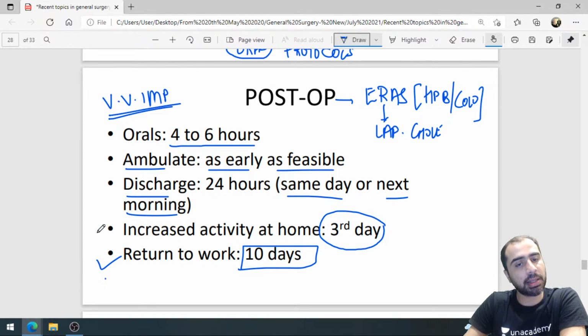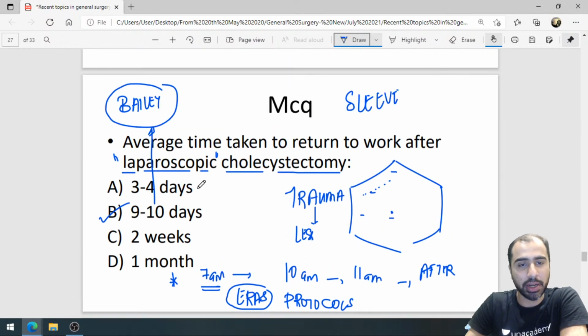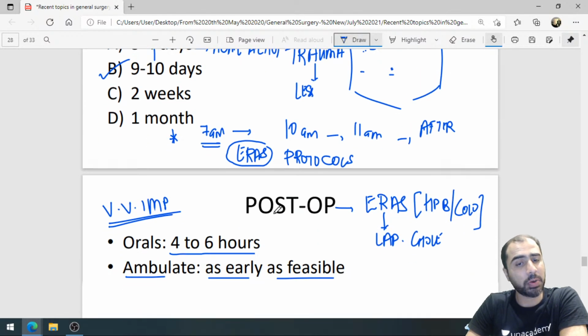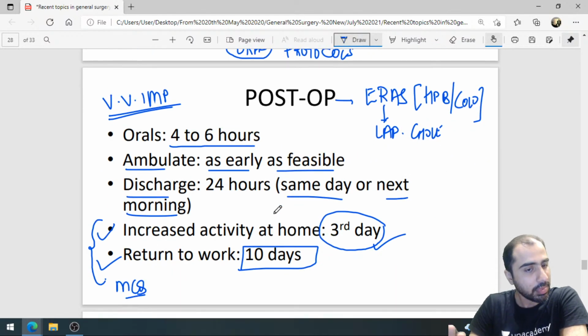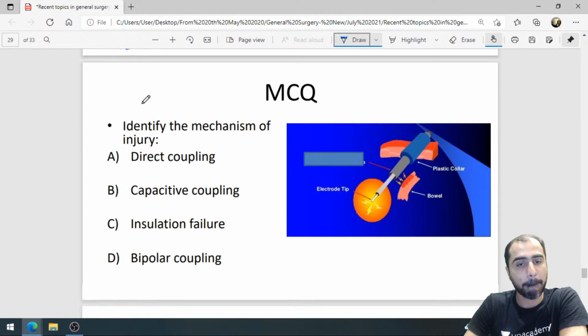MCQ will be either this or this, one of these two. He can do home activities comfortably from when? From 3rd day. What you all answered, this was actually for home activities. 3 to 4 days, he can start all home activities, cooking, cleaning and all, whatever his health permits, and he can return to work at 9 to 10 days. Clear? VVIMP, they have never asked this, but these are new things, so you need to know this.